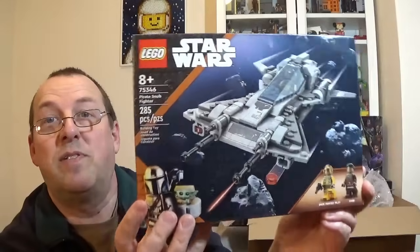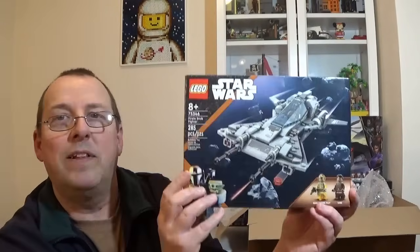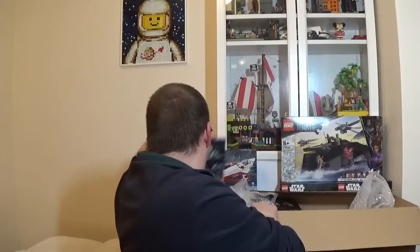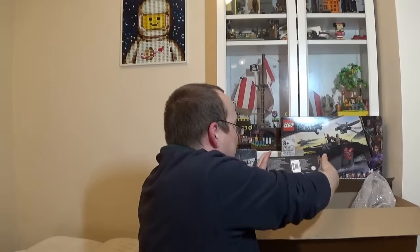I don't know how exclusive they are. They're probably exclusive to this set. Quite a nice little ship, this. Yeah, it's £30 here in the UK. I think you can get it on Amazon for a little bit cheaper than that, but I think this is quite nice, and I'm actually quite pleased to win that set there. So that was the second set that I won, and the third set that I won, which is the best of the three. Leave the best to last.